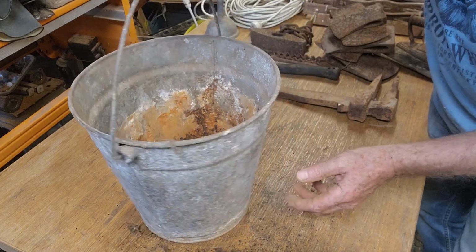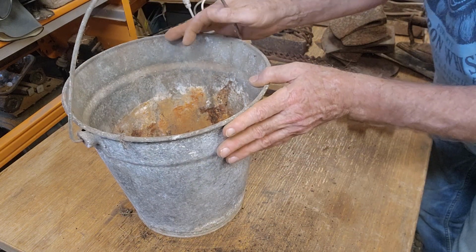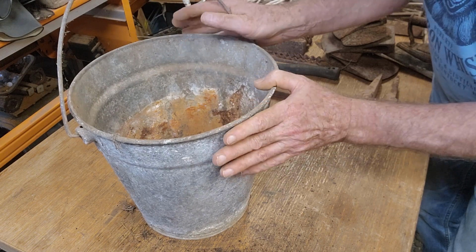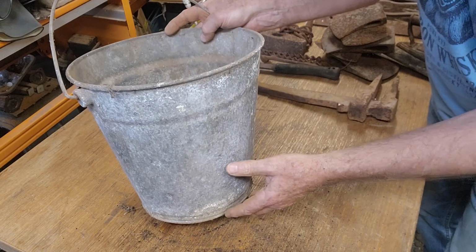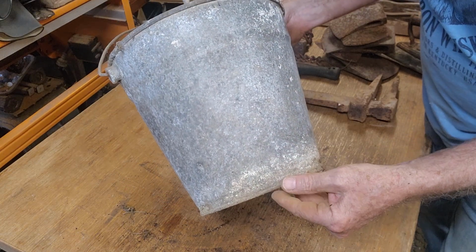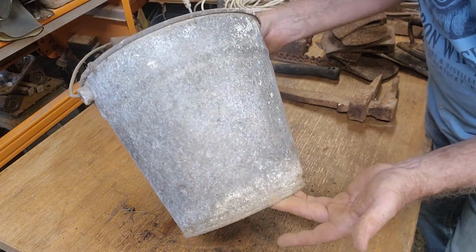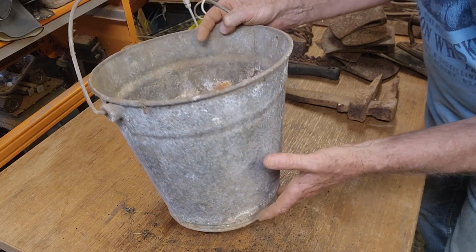People do buy these from me as something to shovel their ash out of their lounge room fire or their kitchen stove or something. Of course, you can't shovel ash into a plastic bucket because usually it's still hot, and that's the end of your plastic bucket. So I'll just give this a really quick wash up. We're going to get at least $10 for that in the shop anyway.